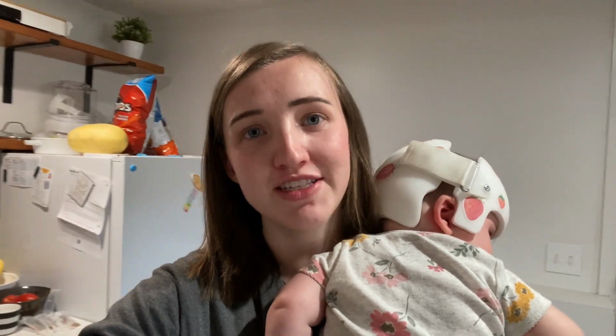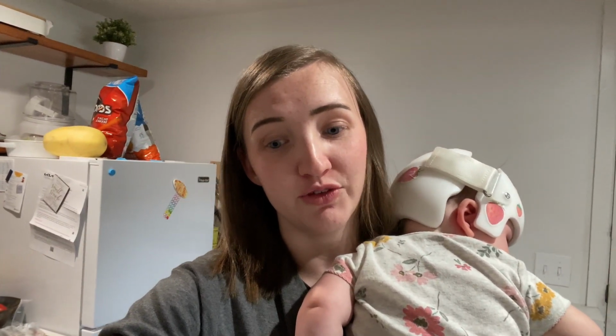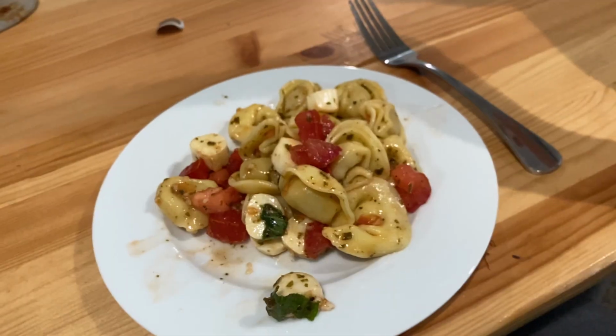Alright, so I topped that with some fresh basil, salt, and pepper, and the last thing that we're going to add is a balsamic reduction. This is a super easy dinner, takes like 10 minutes to throw it all together, so it's one of our go-tos, especially during the summer.